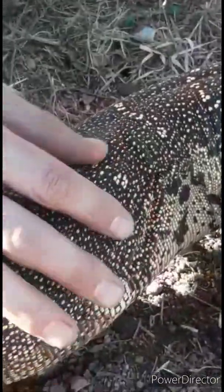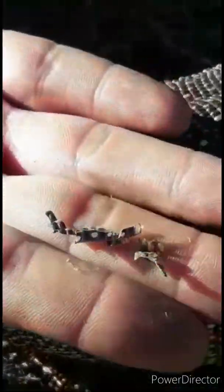Moving further down, you'll see his scales, these very small, beautiful, round sort of scales. And then you can see he's even losing a little bit of skin. So unlike a snake, he doesn't shed in a beautiful uniform piece. It sloughs. So it'll come off in little bits like this.